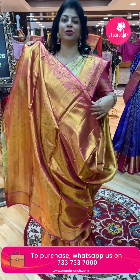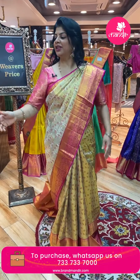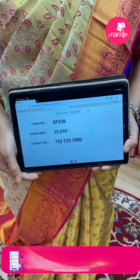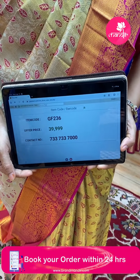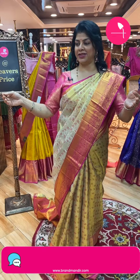Blouse contrast, tissue blouse with border. So good. And the pricing? 39,999, GF236 is the code. So today, all the sarees I'm showing are exclusive Kanchi pattus, exclusive for brides.